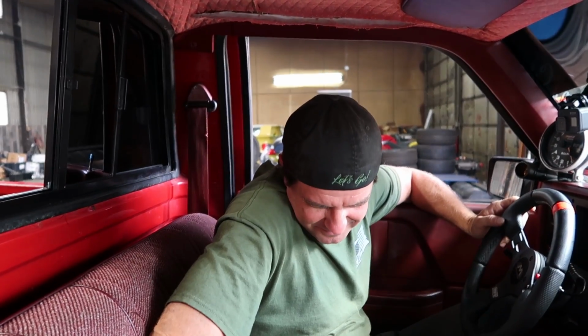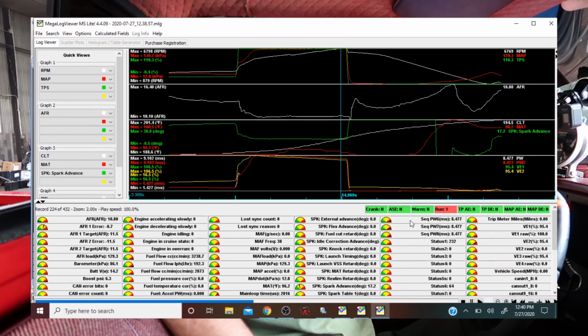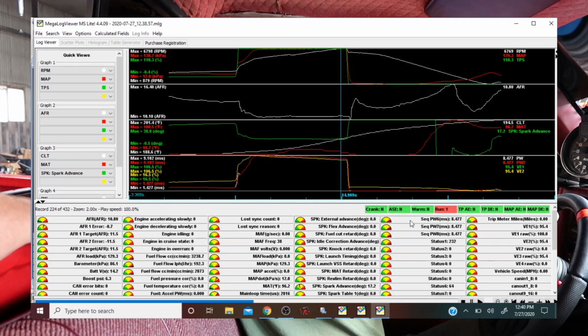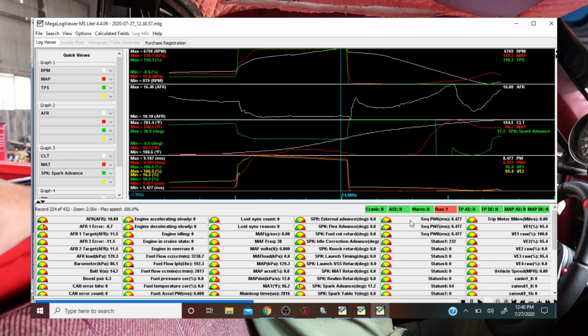Almost 100 more horsepower. Should we go for 100 more horsepower? 5 pounds more? I mean, we could. Might as well get every bit out of it everywhere you can. Yeah, it's 10.7, 10.8, that pull. I mean, if we get that up to 11.4. Yeah, 11.4, 11.6.